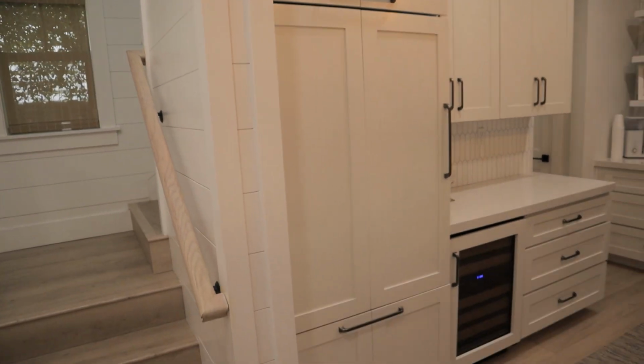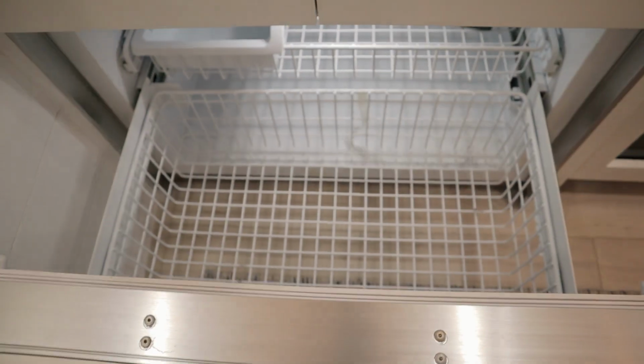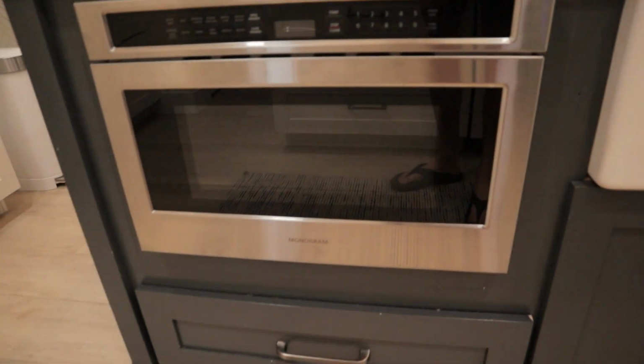But you're thinking to yourself, Grayson, you skipped the fridge. Where's the fridge? It's right there. It's just built into the cabinetry. What's this, might you ask? Not a pet crematory, but a freezer. Wine fridge. There's your oven as well. Little microwave. It's just so big in here. All right, moving up the stairs.